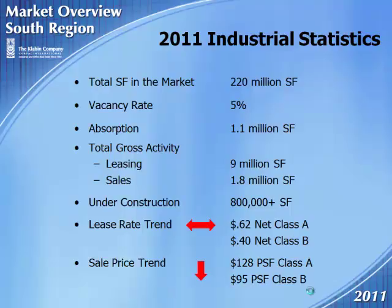As far as under construction, at the end of 2011, we had over 800,000 square feet under construction. All of this product was spec. The largest of these was a 272,000 square foot building being built in Torrance by Prologis.